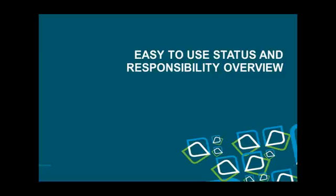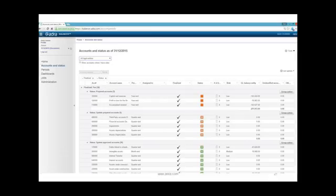Well, let's take a look at the status and responsibility overview. As you can see on this screen, as indicated by the menu on the left of the screen, this accounts and status overview is, in our opinion, a dynamic dashboard. You can filter, group and sort, and you've got the ability to add and remove columns of information, and each user, which is really important, can have their own preferred view. So you're making it very customizable for that individual preparer as they're performing their recs.